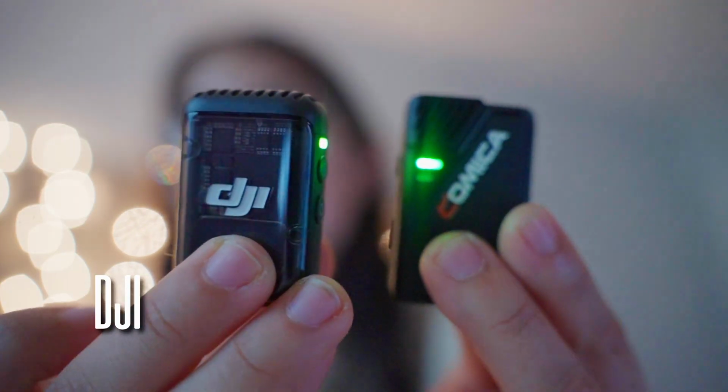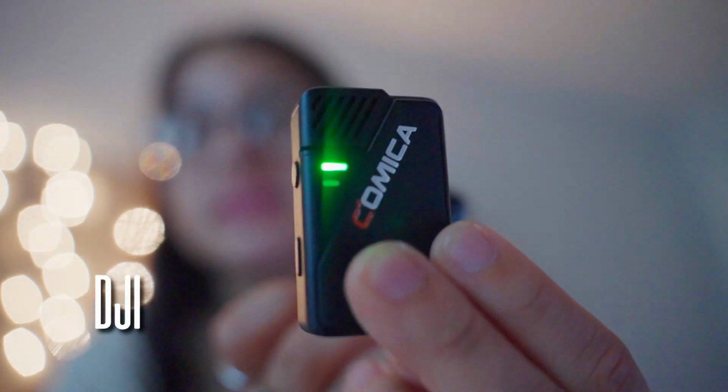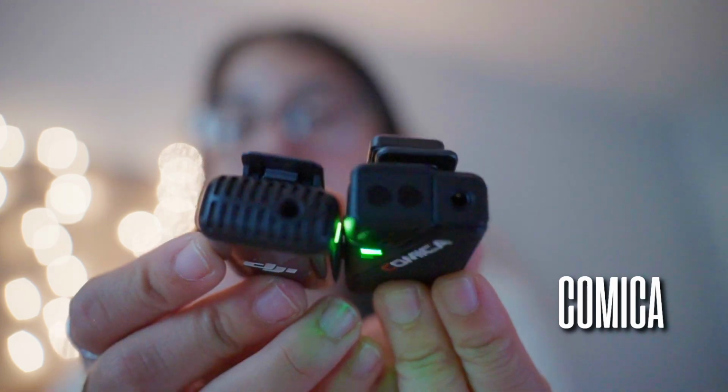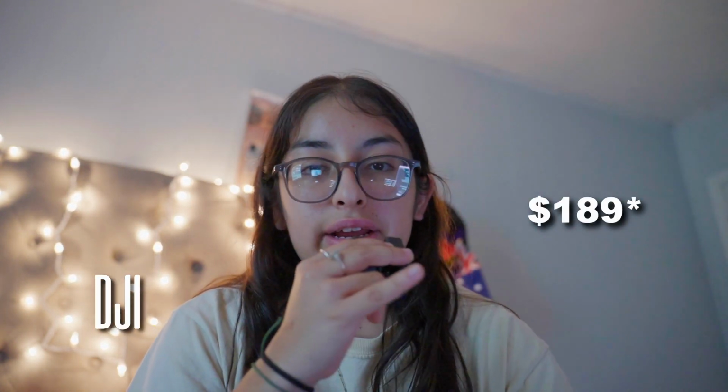This is DJI. This is the Comica's. You can clearly see they're almost exactly the same. But you might be asking, what's the price difference here? Right now during Prime Day, Comica BoomX on its own is about $150, but you can definitely score these for about $180 on a regular day on Amazon. DJI Mic 2s typically go for about $349, but sometimes they're discounted to about $250, though that's not very often. Comica definitely outdid themselves with the price here, I feel like, and we're going to see if the price difference is noticeable or not.